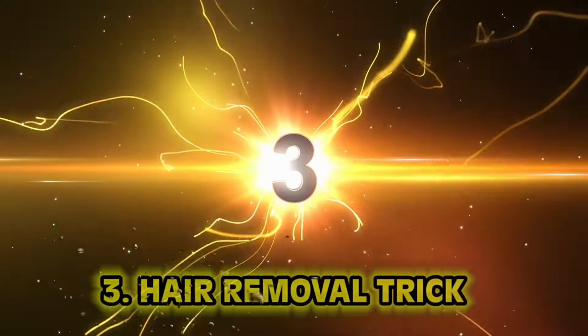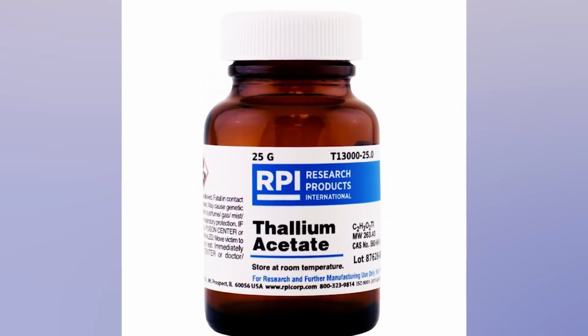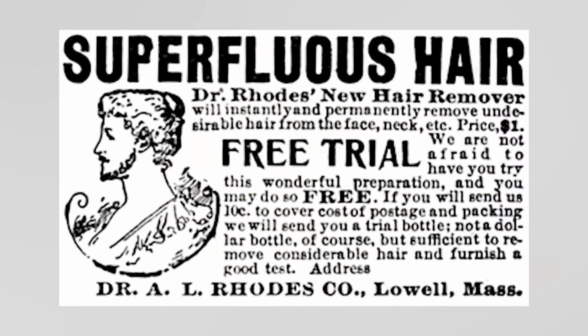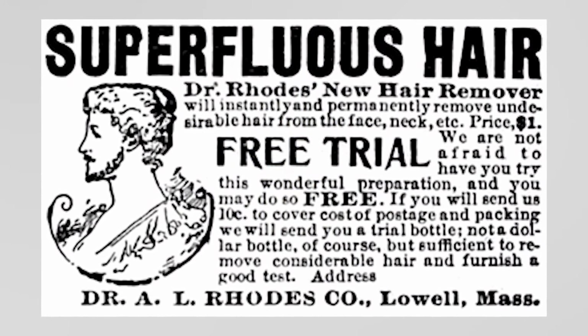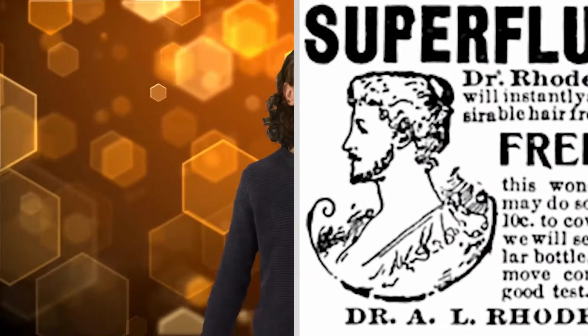Always strapped. Number 3, hair removal trick. In the late 19th century, something called thallium acetate started to sweep the nation. It was a hair removal method which even today is the talk of the town. Laser off that peach fuzz for good. Zerp, gone. Thallium was used back in the day, but originally thallium was prescribed for those who suffered with ringworm.